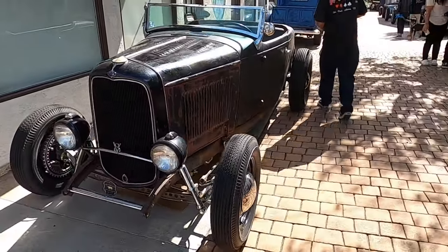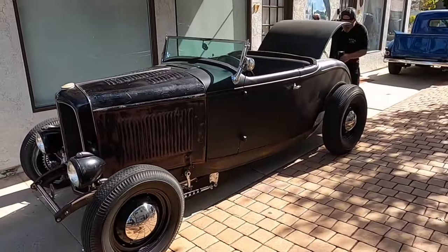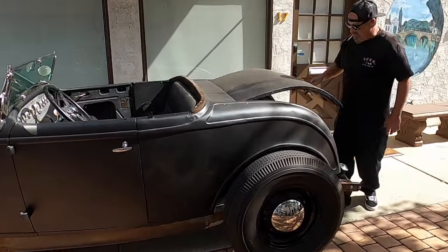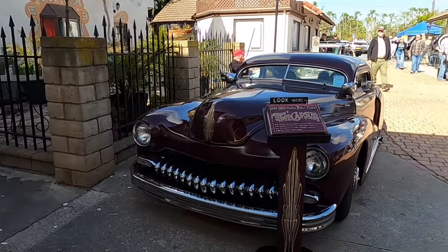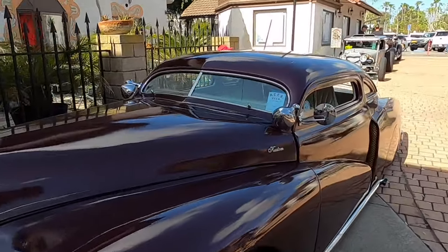I like that. I like the hood. That hood is all original. You can tell the body, I'm not sure where the body came from. It could be a reproduction body. No, looking at it, it might not be. This is a sweet custom. Very well done.